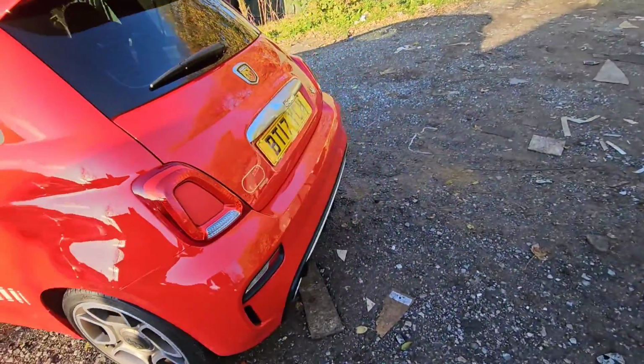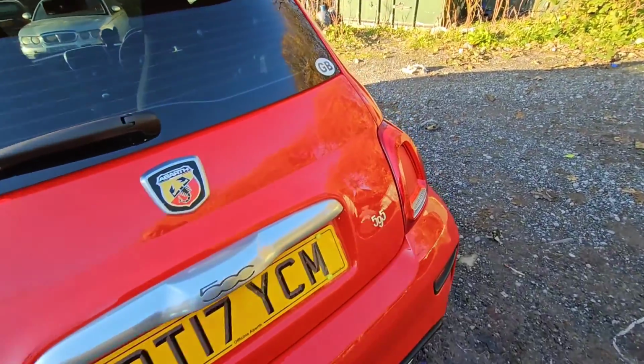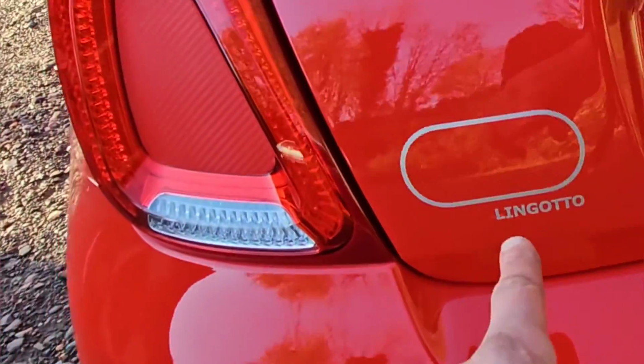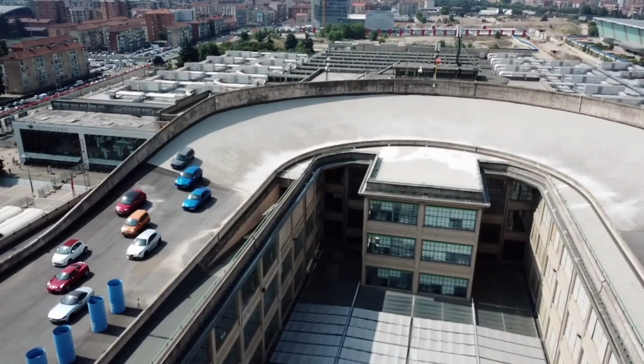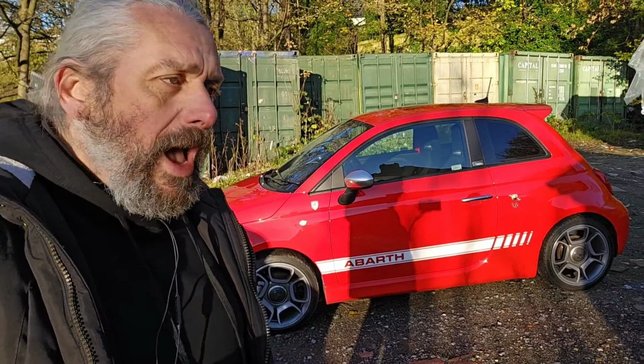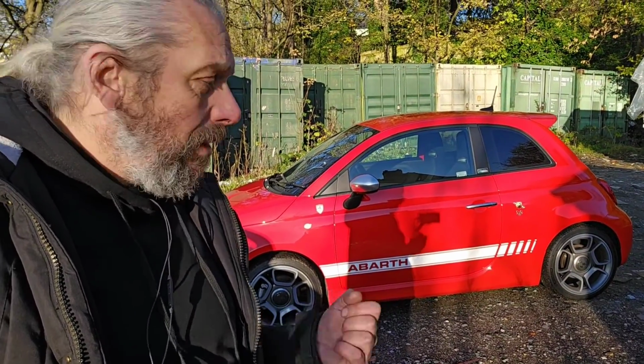Is there one around the back as well? Yes, there is. Of course there is. Yes, and Lingotto as well. Apparently, that's the racetrack on the roof. I'm really pleased to have got that bit in there. The thing is though, has it got too many stickers? Has it got too many badges?